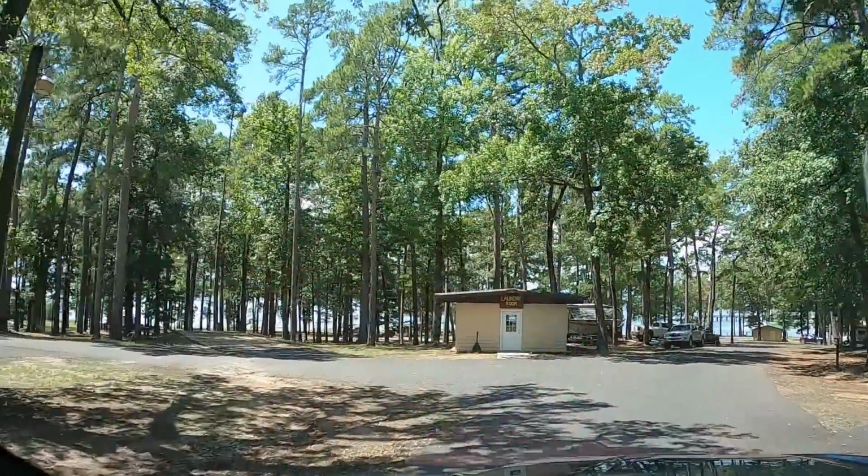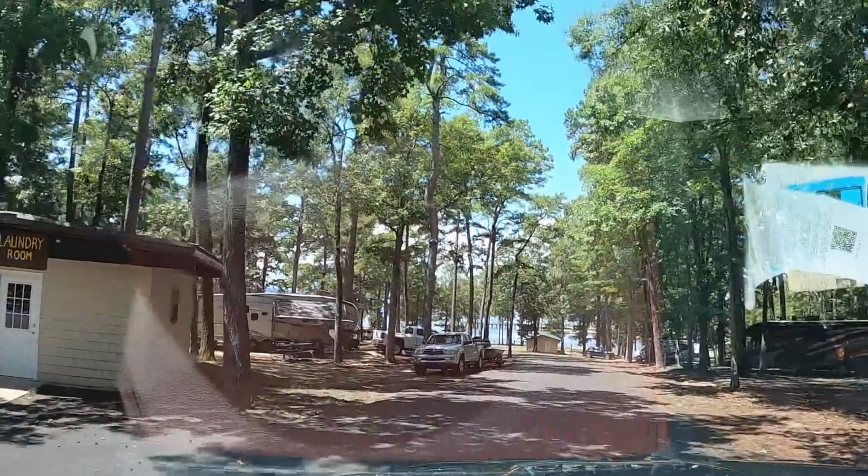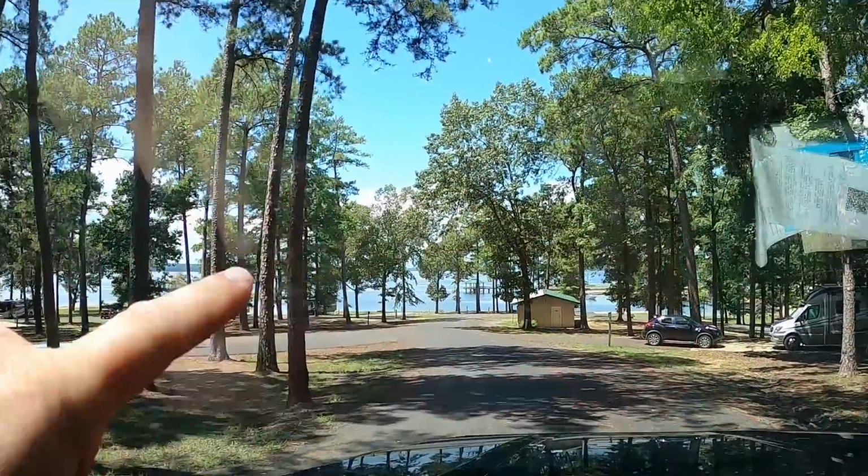So I love RV parks that look just like this. It's so peaceful up here in the woods. Plus, I love the lake. I'm convinced when it's time to stop RVing, we sold a lake house to do this. I think I'm a lake guy. I think the lake brings me at peace. I love waking up and seeing the lake every day.